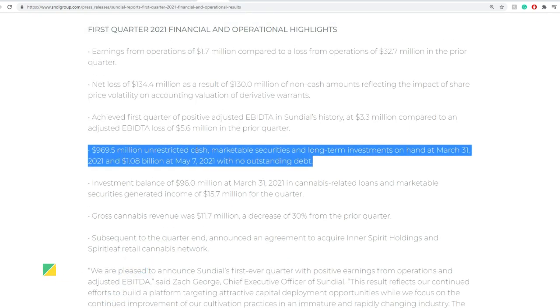I'll talk about the implications of that in a second. But before that, keep in mind that in their first quarter, they announced they have around $969.5 million of unrestricted cash, no outstanding debt, and around $1.08 billion of cash as of May 7th. So the cash in total is probably currently sitting closer to $1 billion anyway.